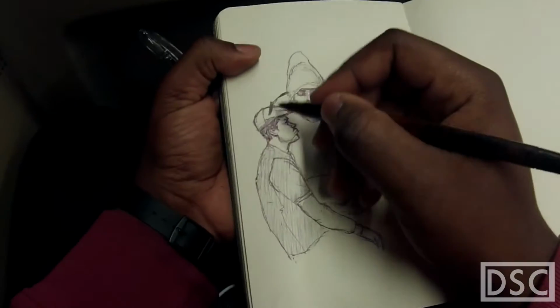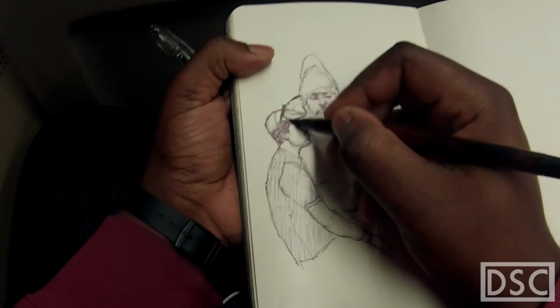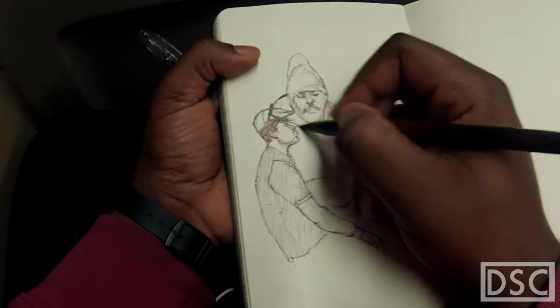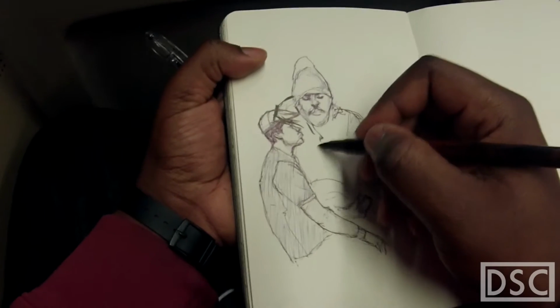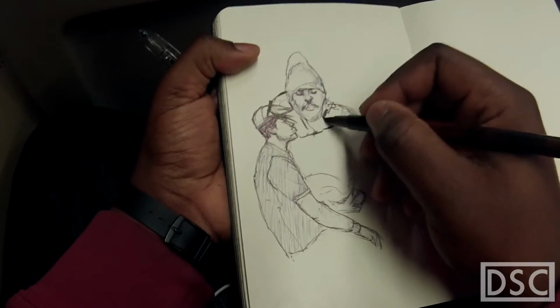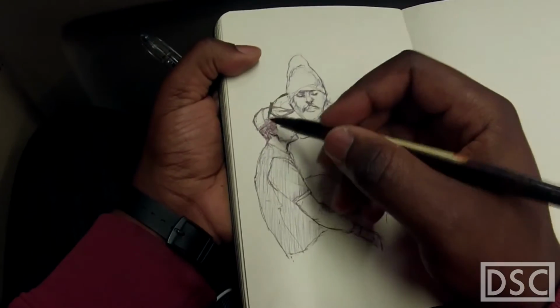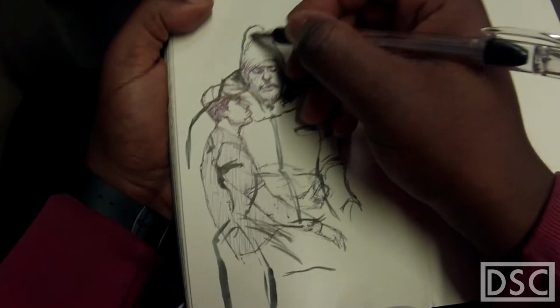You know, the problem with drawing people in public is that you have a limited amount of time before they get up. This guy was dozing off, this guy with the little beanie that I'm drawing now. He stayed on the train till the end of the line, which is where I was going. So he turned out to be a good model, but usually you're not that lucky.